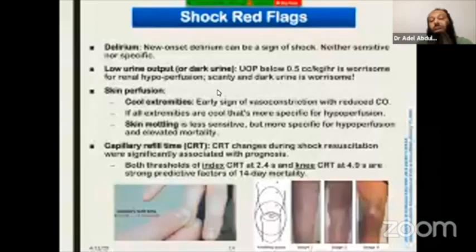Skin mottling is less sensitive, but it's more specific for hypoperfusion and high mortality, with different grades. As you can see here in the slides, with skin mottling you have up to 5 grades. So this is less sensitive, but more specific for hypoperfusion and high mortality, by the way.